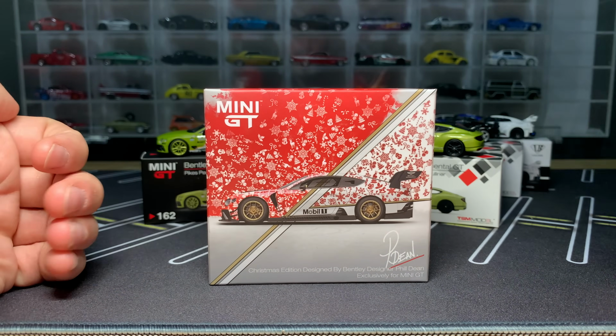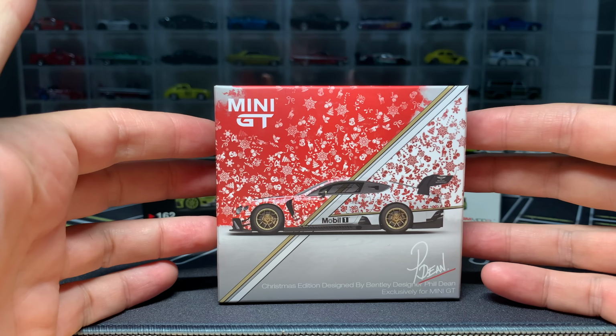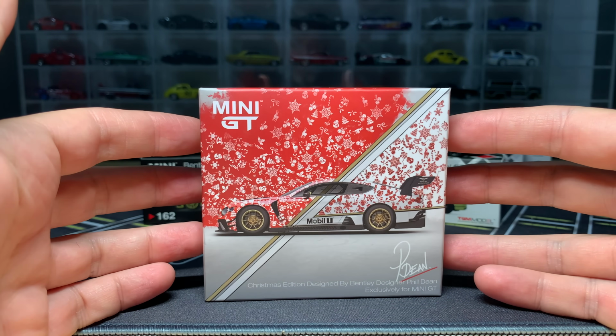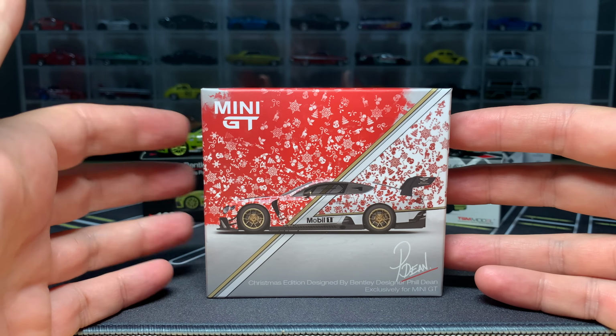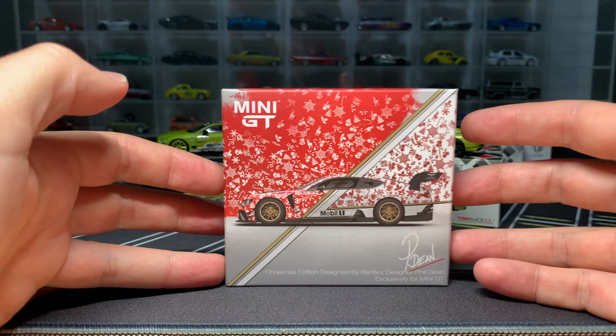This is really cool, and this will be available. I haven't opened it up yet because I wanted to show it to you guys as we go. So this is something that they're doing. Now, you've got premium models that Mini GT will do, and then you have this ultra premium.